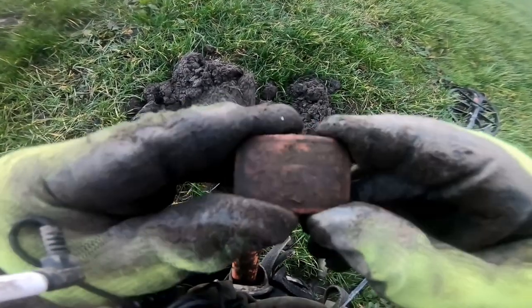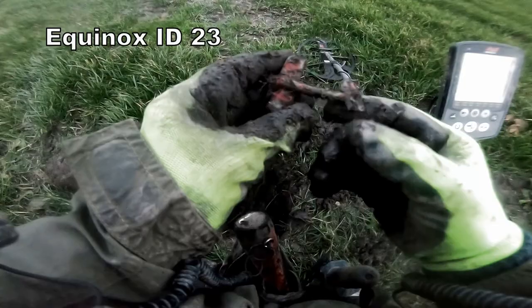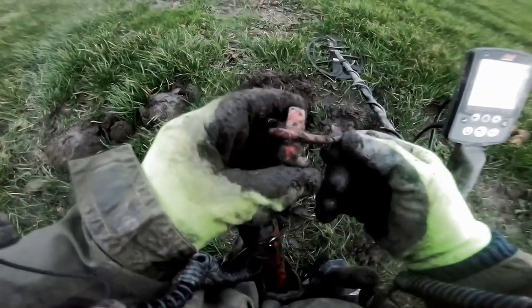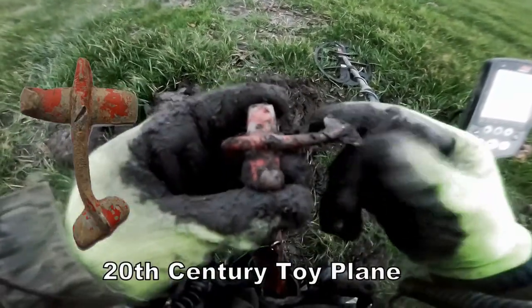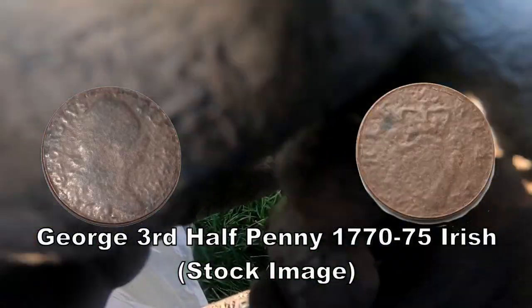Not sure. Probably not 20th century, but there is some design on it. We've got a toy plane here. Like shell type design on it there, and I think that's a door handle. That's what that is, look. A third half penny.